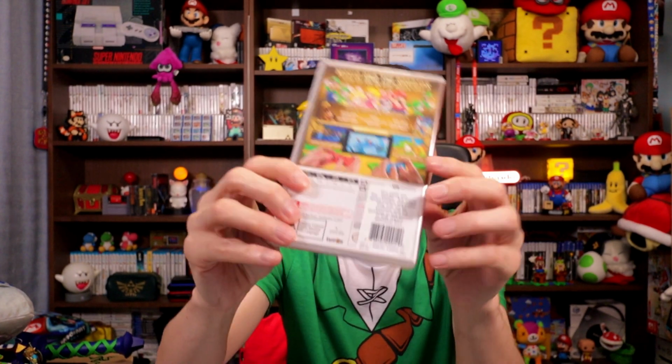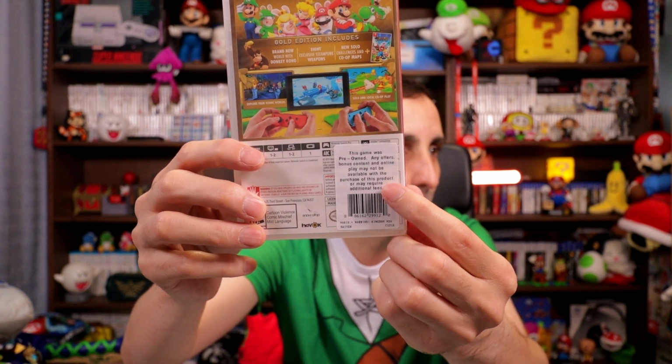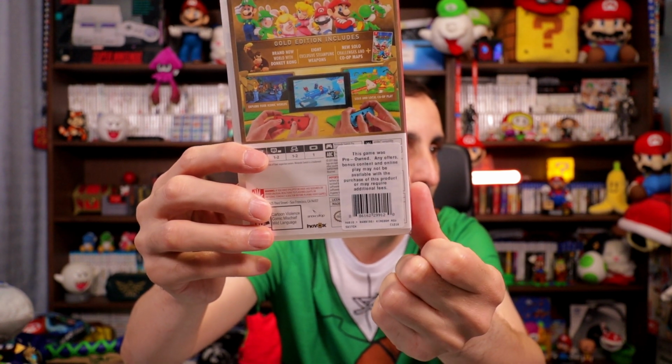But it does have this sticker in there that says this game was pre-owned. Any offers, bonus contents, and all maybe. So really weird, but it's sealed pretty well with a Y seal on it. So not sure why. But again, paid anywhere from $16 to $26, and they tend to sell for $100 to $150. So I'm going to keep one for the collection and one to flip because I don't have it, and I was trying to collect all Mario games, so not too bad there.